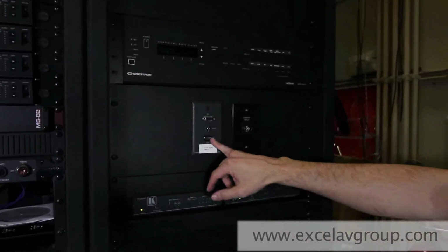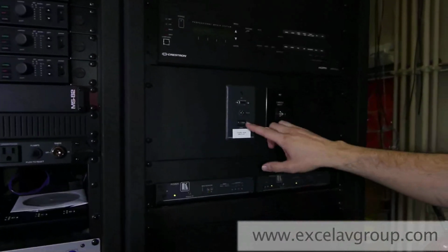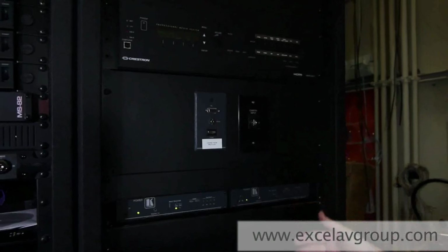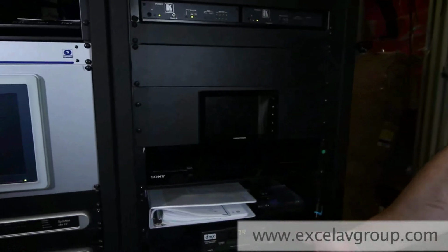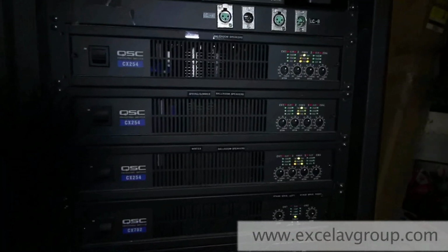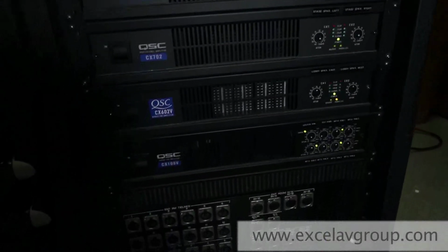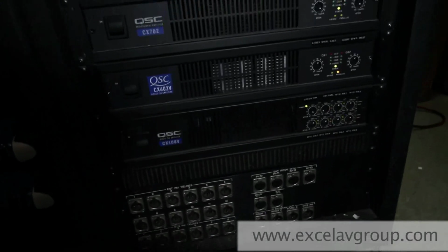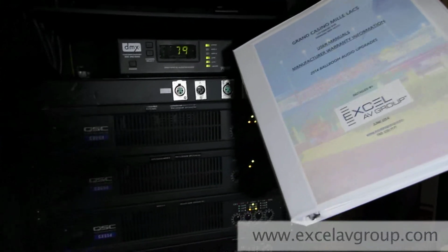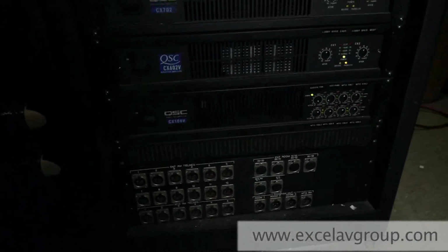We've got HDMI and VGA inputs now in the control room and in the ballroom itself, so we're able to do the digital input into the system, not just analog anymore with the legacy VGA. We've got Crestron control that we upgraded, and then we have the legacy QSC power amps that are for all the 70-volt distributed speakers, the satellite input. And with every system that we do with Excel AV Group, we've got a user manual package, and then we've got as-built drawings, etc., that are included in case the end user ever needed to look at how the system is wired and designed.